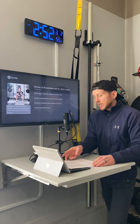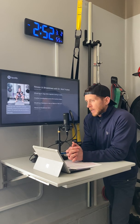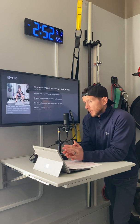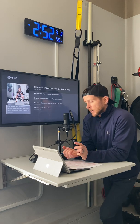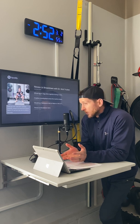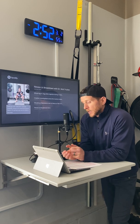So obviously there were some limitations to this study, because I like to rationalize the data that I read and try to make sense of it for a larger population, right? Because I might be working with a 25-year-old, or I might be working with a 75-year-old, and to take these data and run with it. So obviously a small sample size and a small age group range. They were all trained people, but they weren't super trained in functional training, so that's something to keep in mind as well.